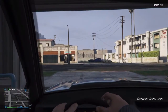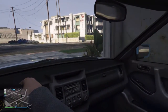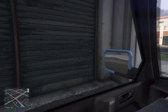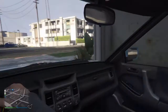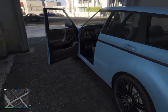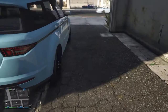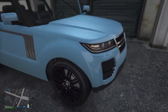So we'll hop in, and this particular model is the Gallivanter Baller, and I think we're all in agreement that this is predominantly based on the Range Rover Evoque, as famously styled by Mrs. Beckham. But less of that the better, maybe. It does stand in its own right as an excellent car. Perhaps styling support is more the correct way of putting it.